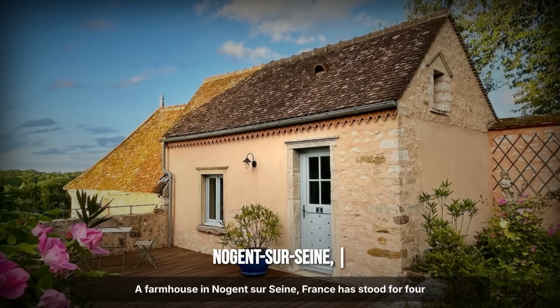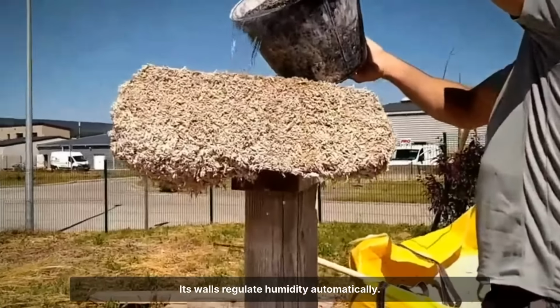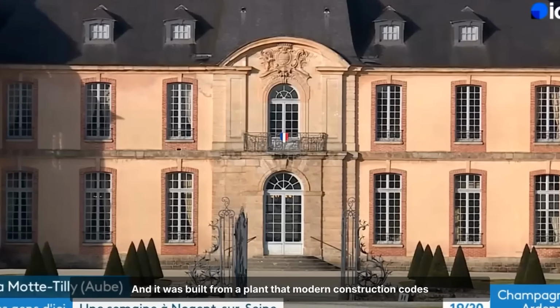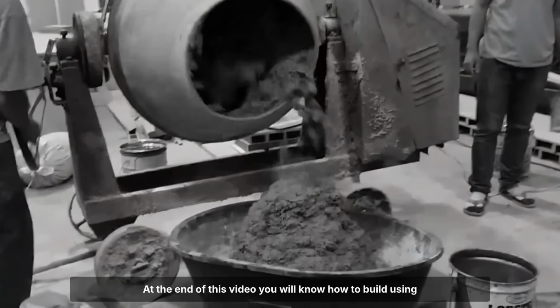A farmhouse in Nogent-sur-Seine, France has stood for 440 years without a single structural repair. Its walls regulate humidity automatically. It heats itself in winter. And it was built from a plant that modern construction codes banned for nearly a century. At the end of this video, you will know how to build using it.